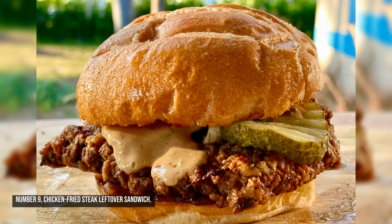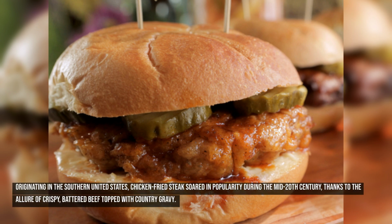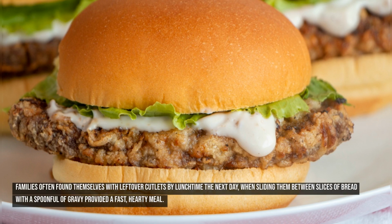Number 9. Chicken fried steak leftover sandwich. Originating in the southern United States, chicken fried steak soared in popularity during the mid-20th century, thanks to the allure of crispy, battered beef topped with country gravy. Families often found themselves with leftover cutlets by lunchtime the next day, when sliding them between slices of bread with a spoonful of gravy provided a fast, hearty meal.